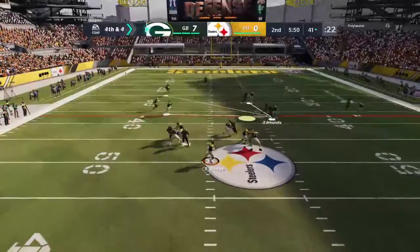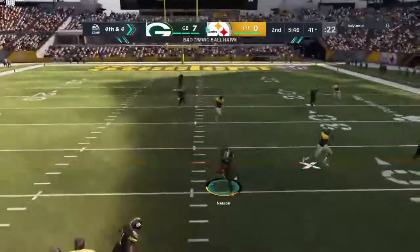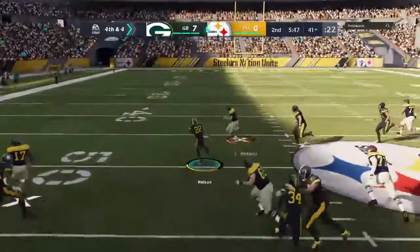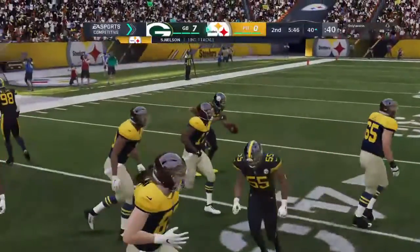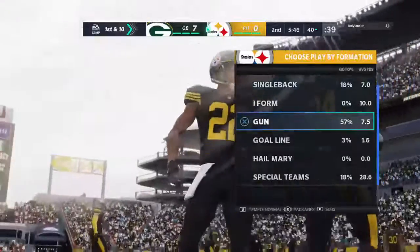Rodgers going to go on 4th down. Now that'll be tipped and intercepted. Picked up by Steven Nelson. And they will finally stop him as he's down to the 40-yard line.